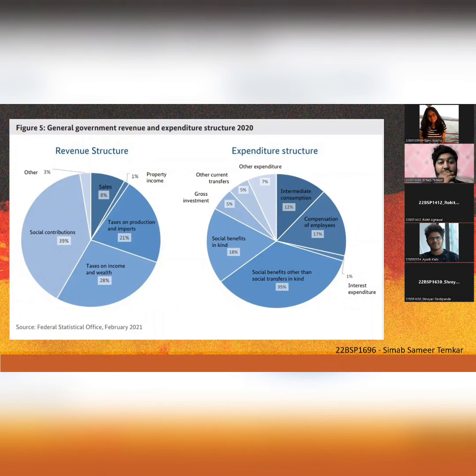And as we can see, the general government revenue and expenditure structure for the year 2020, that was the COVID year. We can see the taxes on production and imports, taxes on income and wealth, and social contributions. These three lead to the most contribution to the revenue structure. Other than that, in the expenditure structure, we can see the social benefits, social benefits in kind, intermediate consumption, and compensation of employees. These four sectors are higher contributors to the expenditure.